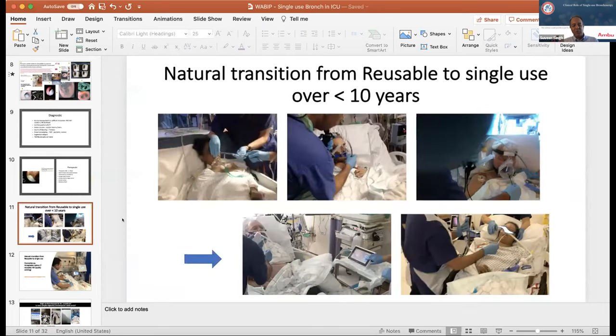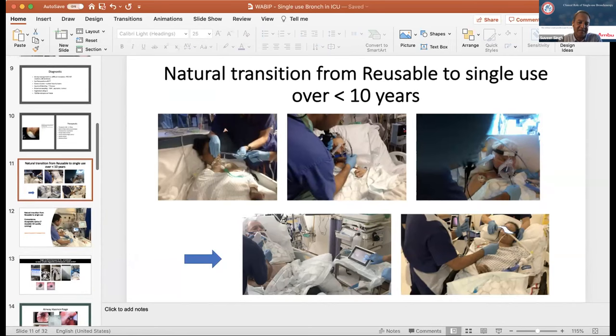And then if we think of what has happened in terms of the transition from the traditional video stack reusable bronchoscopes, it would seem there's been a natural transition to single-use scopes over perhaps 5 to 7 years, in fact. And here, just some illustrations of the previous, in the top panels, reusable scopes for intubating patients nasally or in very sick patients, or even through non-invasive ventilation, and now to the transition where, in fact, having the scope and monitor at the bedside or indeed in the operating theater makes it accessible, portable, and provides one with a range of different options in these settings.